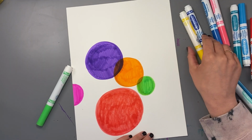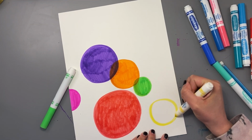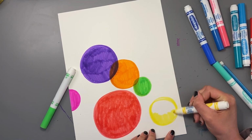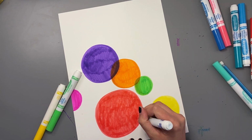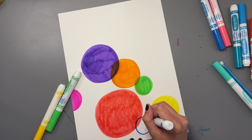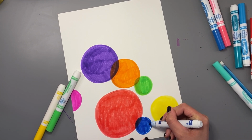So I want to use all of the colors in the rainbow here. So try to use a variety of colors. And remember that you can overlap your circle, and then you can see what happens when colors mix.